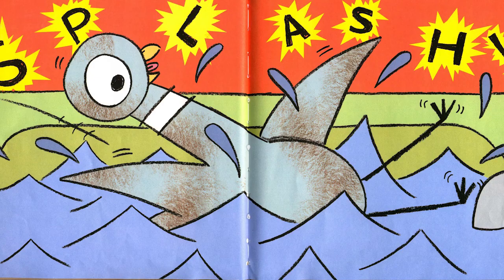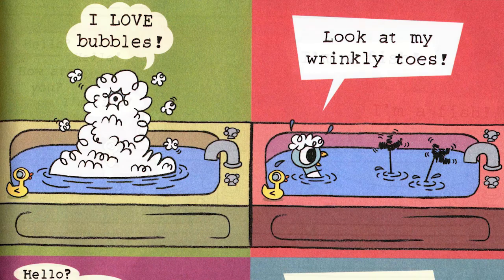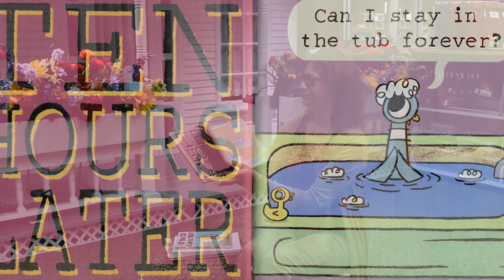Hey, this is fun. Wash, wash, wash, wash, washy. La, la, la, la, singing in the tub. This is the life. He's like hiding under the water here. Oh, I love bubbles. Look at my wrinkly toes. Hello, hello, how are you? I'm fine. He's talking to his rubber duck. I'm a fish, I'm a fish. Ten hours later. Can I stay in the tub forever? And he is just splish splashing.